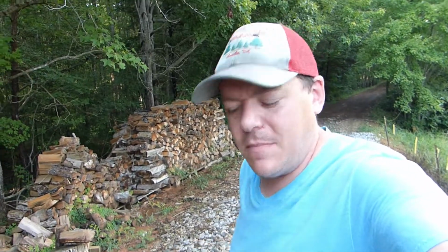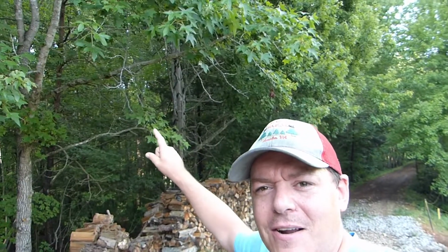I made a mistake. I might have completely botched my firewood sales for this year, because where I set up my firewood pile is right here under all these branches, and it's not getting any sun. I'm also at the bottom of this big hill down here. Pond's over there, goes up the hill, goes up on the other side of the pond. So there's like no wind, no airflow down here, no sun for half the day.